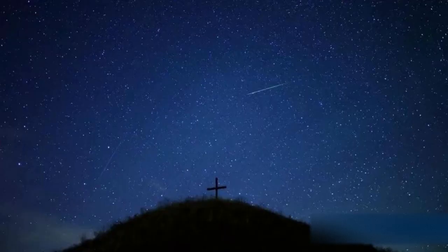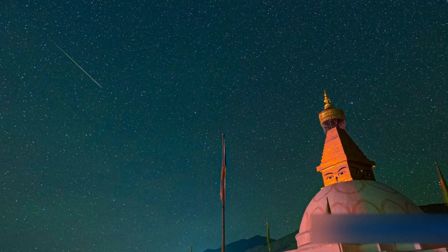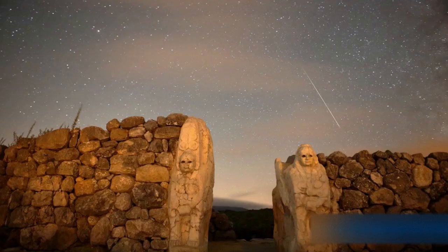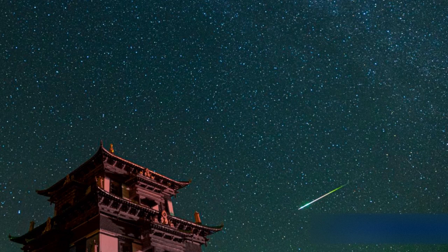Meteors can vary in size, shape, color, brightness, and duration. Most meteors are smaller than a grain of sand and last only a fraction of a second. However, some larger meteors can create fireballs that are brighter than Venus and last for several seconds or even minutes. These fireballs can also produce sonic booms or explosions that can be heard or felt on the ground.